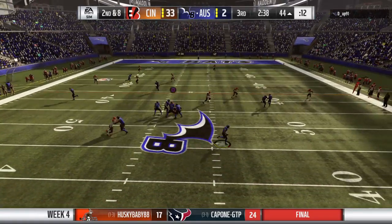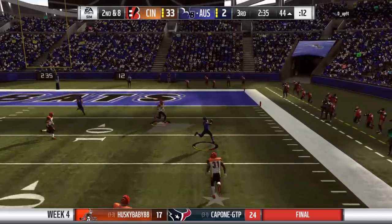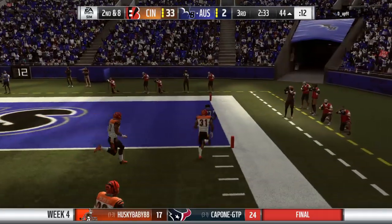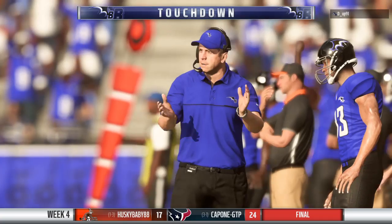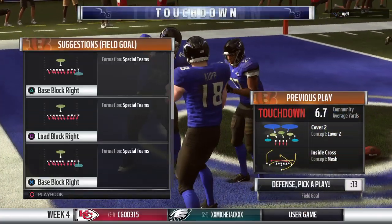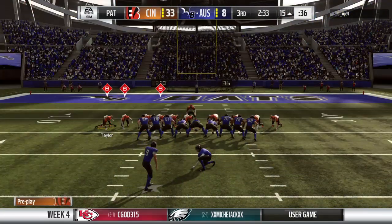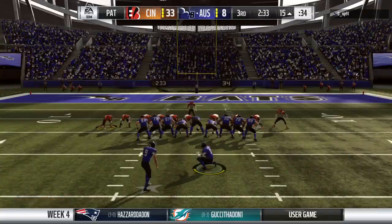Jackson. Flushed out right. On the run, he'll let this go. This is caught inside the 15. And touchdown. A big play there. His first touchdown on the year. And his guys are able to cut into that deficit.